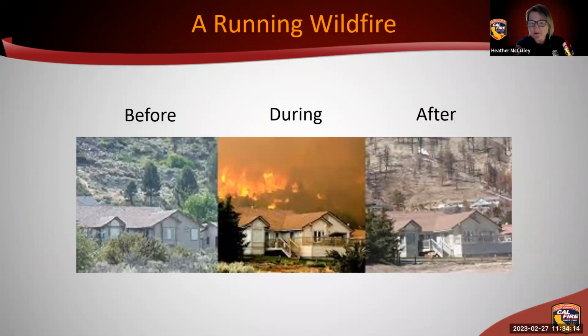This is an example of a running wildfire, a before, during, and after. If your house is home hardened and has that defensible space in place, it really does allow your home to survive standing alone by itself. And that's really what we're looking for when we're doing this home hardening and defensible space, is really trying to make your home as survivable as possible during an approaching wildfire.